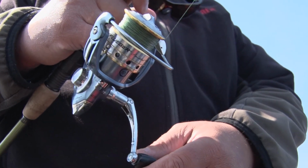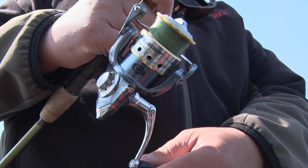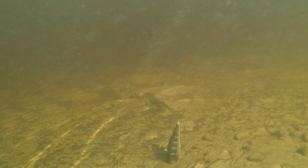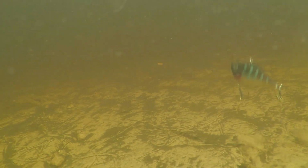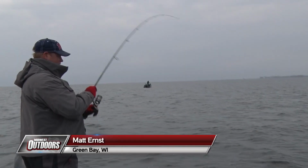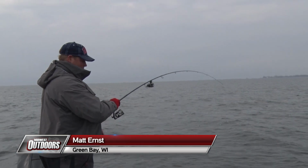And you can just feel everything. You can feel that vibration. A lot of times I'll feel the walleyes. If they hit it on the fall, you'll feel it on the fall. But even if it's laying dead flat on the bottom, which they pick it up a lot of times while it's laying on the bottom, you can still feel it throughout this rod blank.